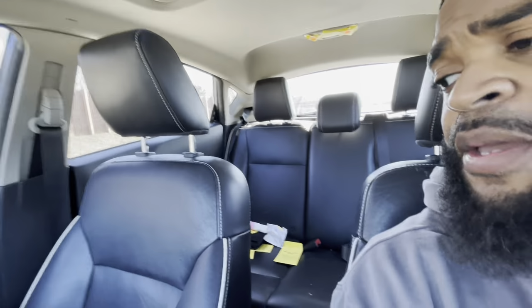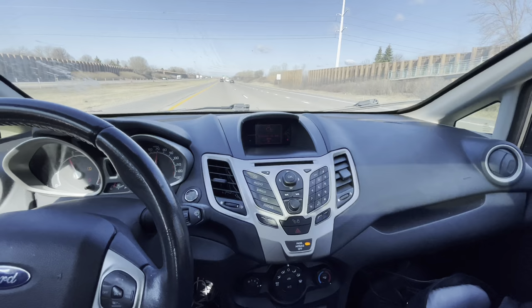As always, we are always in a different car and it's always a different office. If you guys are kind of peeping what we got going on, we are in the Ford Fiesta, man. The car is officially done mechanically. So we got to basically clean it out.